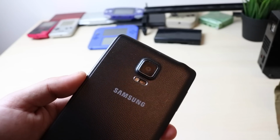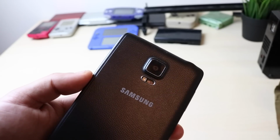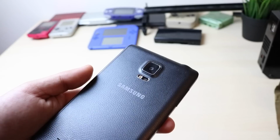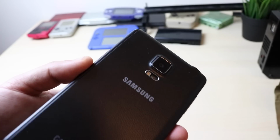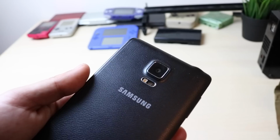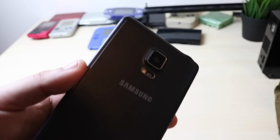So this thing did have a 16 megapixel sensor. You were able to have optical image stabilization on it, which is awesome. You were able to shoot 4K videos on it as well. And I'll definitely tell you, around 2014, even from like 2011, Samsung has really been killing it in the camera market game. In this specific case, I really do like the camera.